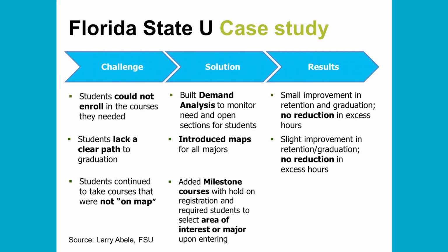And it was only when they made the maps more of a default, and created milestone or critical courses that students had to take in a particular term, or at least in a particular sequence, in order to stay on track. And if they didn't take that course, then a hold was placed on their registration until they talked with a faculty member or an advisor who could see why they weren't on path.